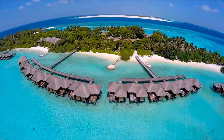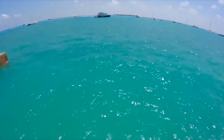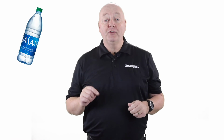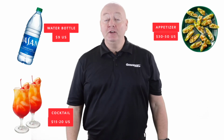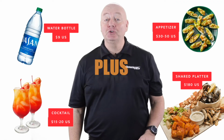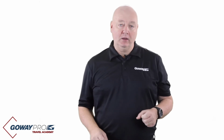Another reason to try and sell the all-inclusive plan is because food and drinks can get expensive buying it ad hoc, as this is not a budget destination. Don't forget that. To give you an idea, here are some average costs of items for sale, all in US dollars. Water, $9. A cocktail, $15 to $20. An appetizer, $30 to $50. A sharing platter, $180. All plus tax and gratuity of 22% is added on everything. So things can add up quickly. Remember, pre-booking, pre-arranging is the way to go. Everything is expensive because it's all shipped in.